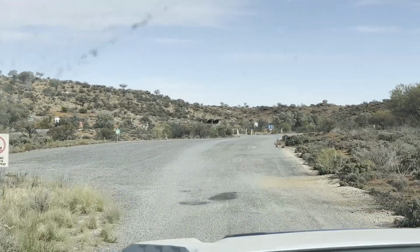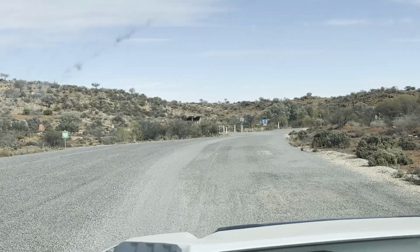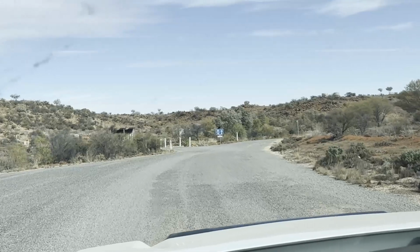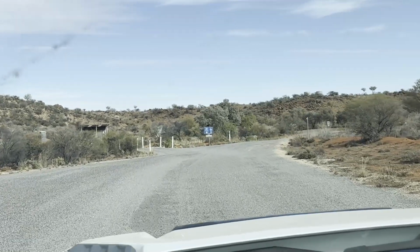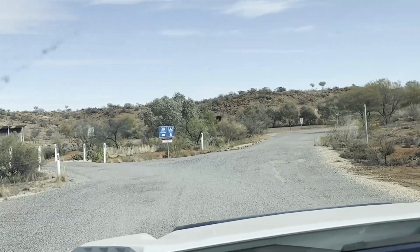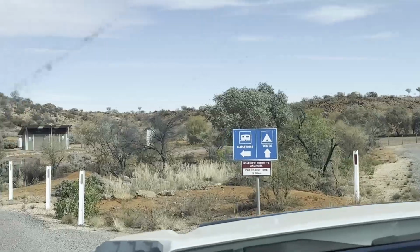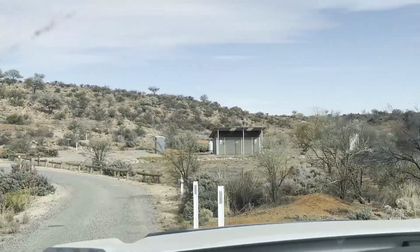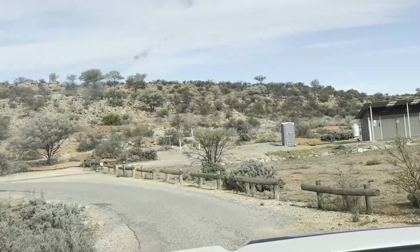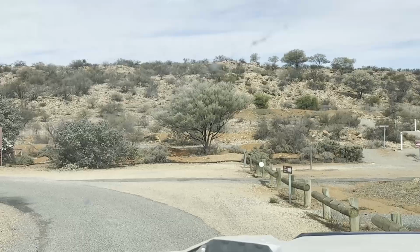It's only about $25 a night, and it was $7 to get into the park each. They have 15 campsites here. They've got amenities, toilets, showers, which is pretty cool. And they've also got a kitchen area as well, so I'll take you over to all of that very shortly.